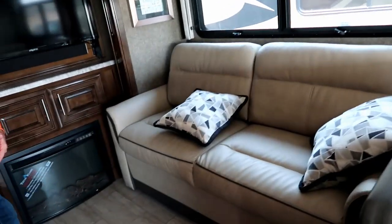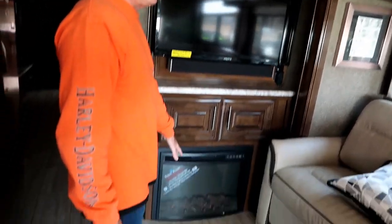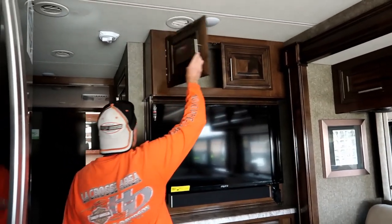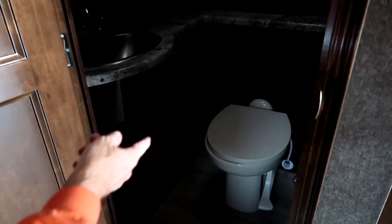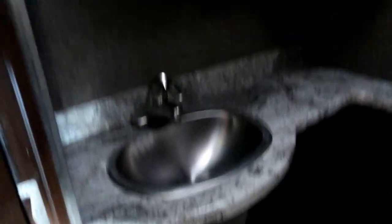You have another seating area here that will fold out into a bed. And then you've got your entertainment center here with a small fireplace. Storage up there again. Storage up here. Okay, then you walk this way. We have a CR, comfort room, with storage and a small sink to wash your hands. And then storage all around and a mirror.